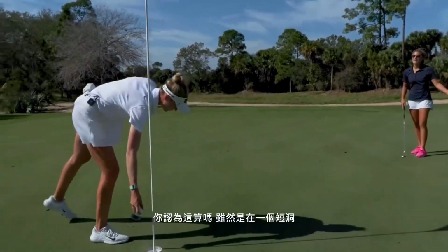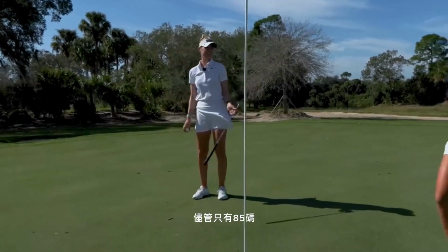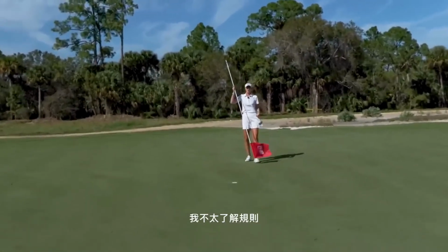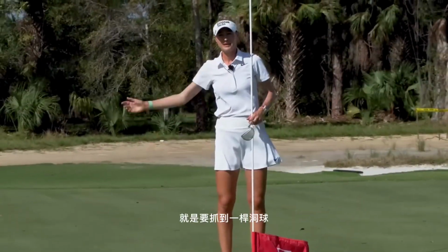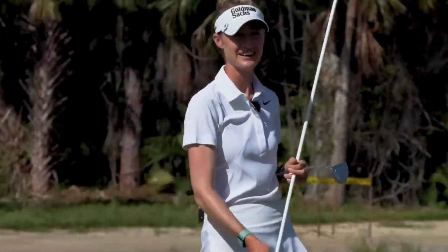You think it counts? It's on a map though. It doesn't matter. I still don't know. It was a par 3, like 85 yards. I'm like, does that really count? That's fine. I wouldn't know the rules, because every year I made it a goal of mine to make a hole-in-one, and every year I failed. I think it just comes down to luck. This year, though. That's crazy. 14 years of failing.